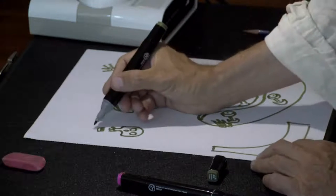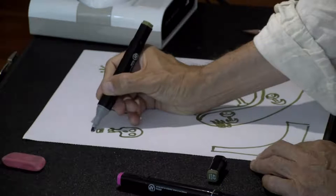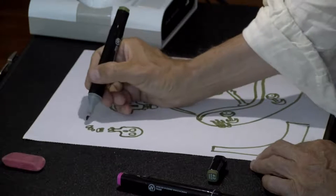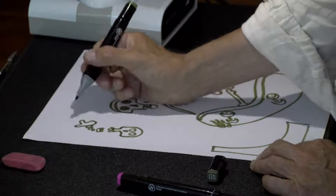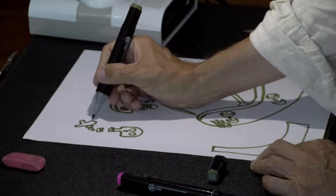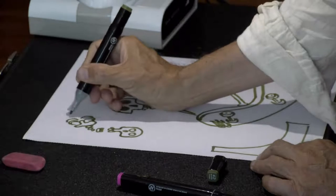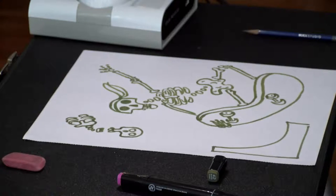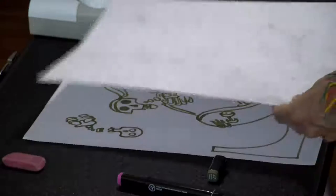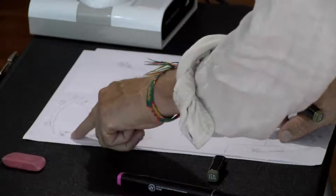So from here we go with the neck. I'm going to draw a neck going this way. A little bit of the beginning of the upper part of the shoulder and the sternum, and then the ribcage like that. I'm kind of playing with it. I have it here in pencil. So he's going this way, and the legs are coming that way.